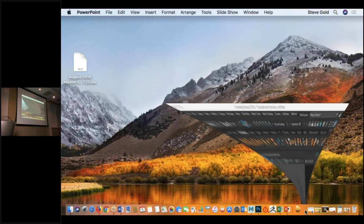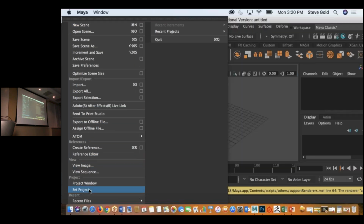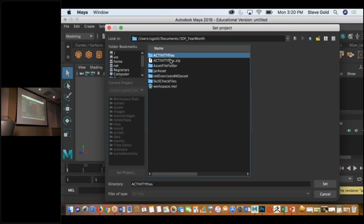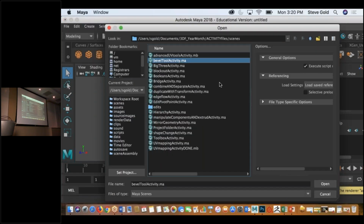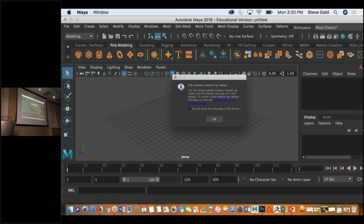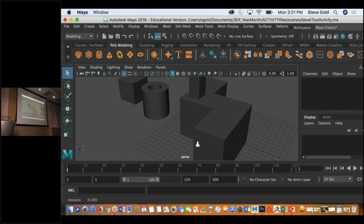So first thing we're going to do is set our project, file, set project. You want to use your activity file folder. So make sure you select just the outer folder of that, set. Now we open, file, open scene, and bevel tool activity is right up there at the top. Boom, don't save. No, that's okay. That's okay. Awesome. All right, so here we go.